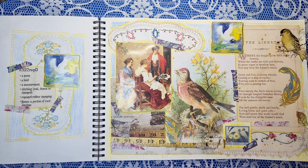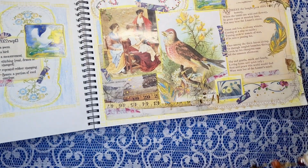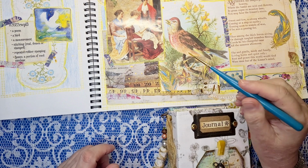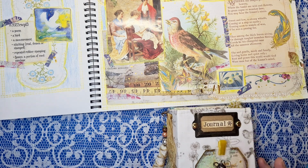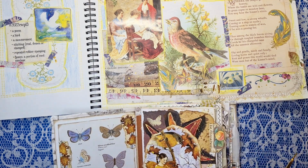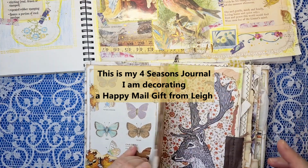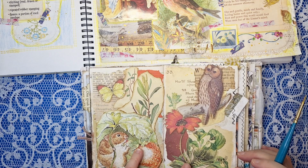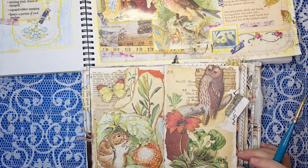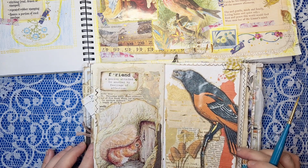All right, I can't find anywhere else to put that, and I hate wasting things, so I'm going to find another journal. This is my little journal from Leigh. Oh, I just made a mess. It's already got quite a bit of gold in it. You're not going to be able to see it too well. Not going to be much room here. I've already got gold in here in lots of places, so I probably don't need to add it. I actually went through and shaded around the outside edges of most of these pictures. Some it worked, some it didn't.